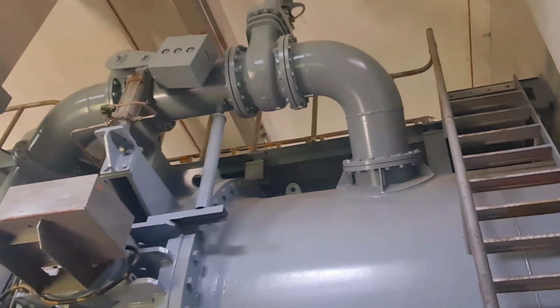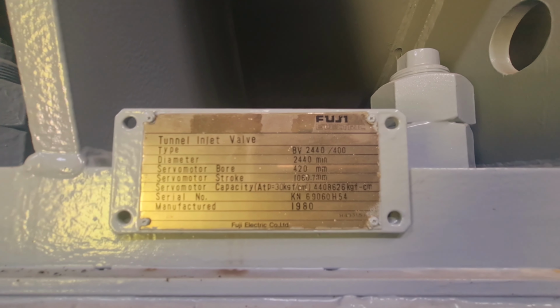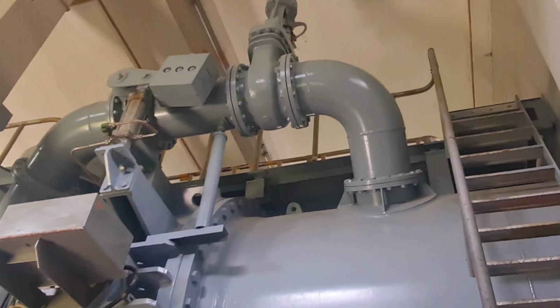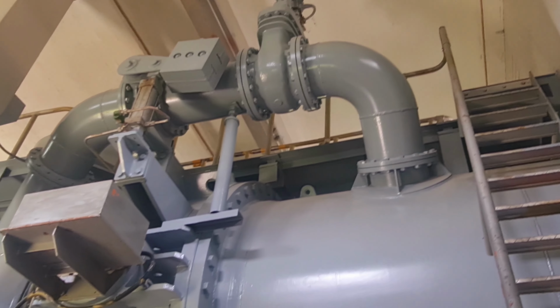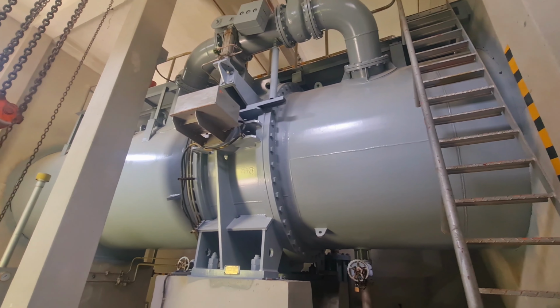Key features: design and construction. The valve is usually constructed from robust materials like stainless steel or cast iron, designed to withstand high pressures and harsh environmental conditions. It may feature a gate, globe, or butterfly design, each offering specific advantages in flow control and maintenance. Functionality: the main inlet valve can be operated either manually or automatically, depending on the plant's design.